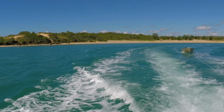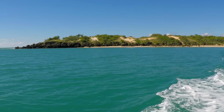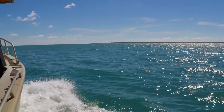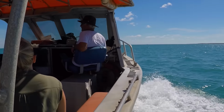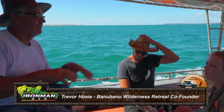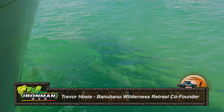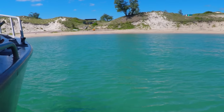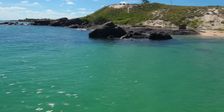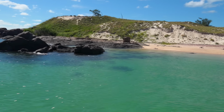Bremer Island does have a small airstrip, but today we have chosen the more casual-paced boat ride across to our accommodation. The boat trip across to Bremer Island takes just over an hour, and it's a great opportunity for Trevor to fill you in on the local history and culture. One thing is for certain though, from the moment you arrive at the retreat, you will think you have found the promised land.